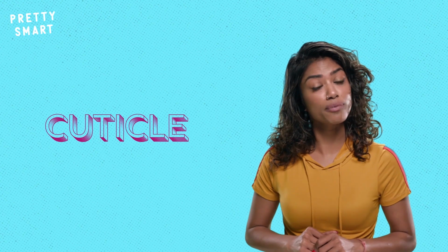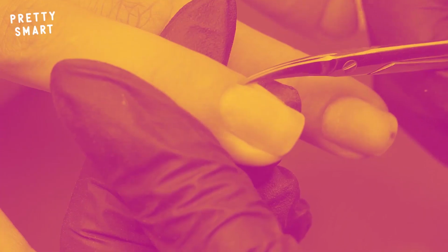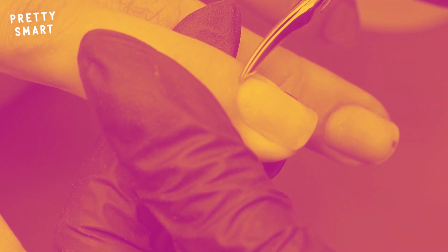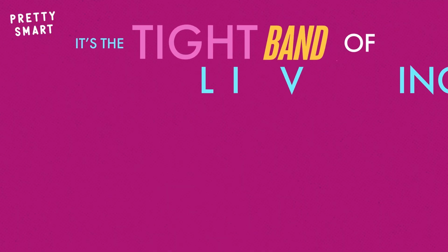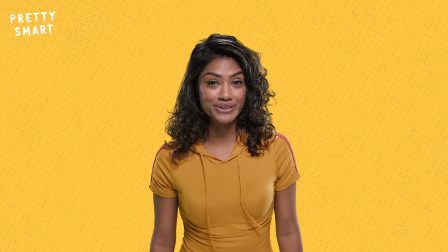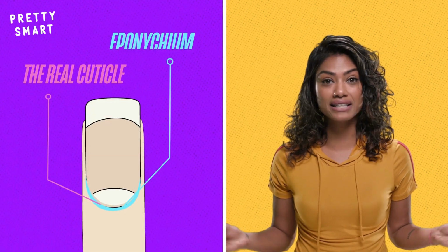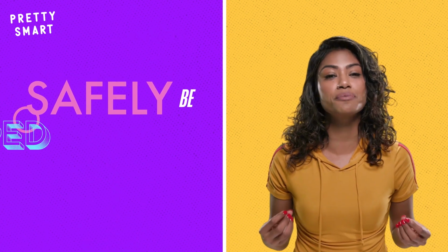Now, the cuticle as we commonly know it is actually something called the proximal fold of the eponychium, which doesn't really have the same ring to it, but it's still important. It's the tight band of living tissue that prevents germs and bacteria from getting to the nail matrix. The real cuticle is a thin layer of dead tissue that pulls away from the underside of the eponychium and attaches to the nail plate, which can safely be scraped away.